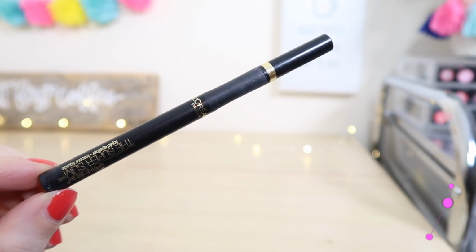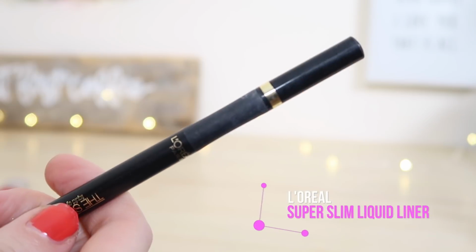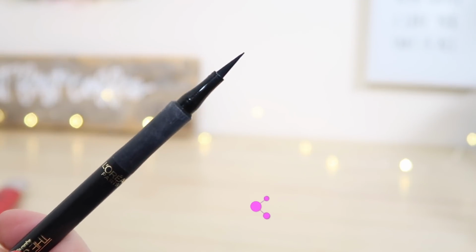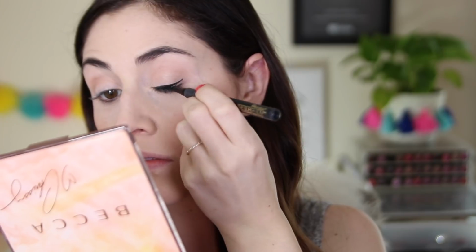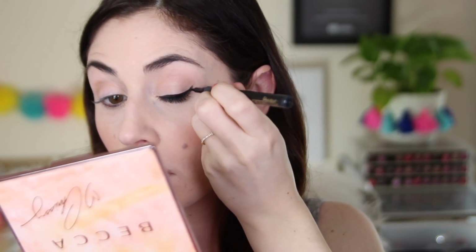I got 2 eyeliner choices for you. The first one's going to be the L'Oreal Super Slim Liquid Liner. I love this liner. It is a felt tip applicator, super easy to use. It comes in a couple different colors in case you're one of those people who likes to use grays or browns. What I like about it is the formula just wears really nice, and it is a really simple liquid liner to use. If you're sort of new to liquid liners, it's a great one to start with because it's just a really easy application. But I pretty much always have one of these in my arsenal. It's kind of my go-to liquid liner.